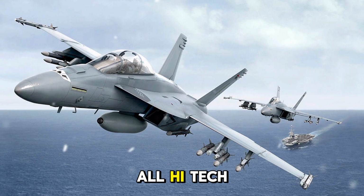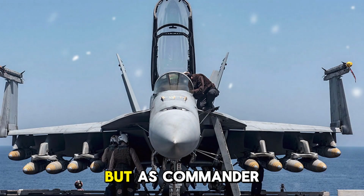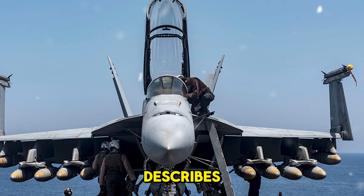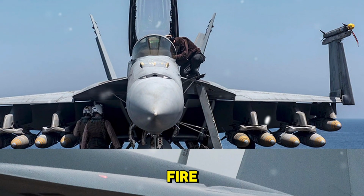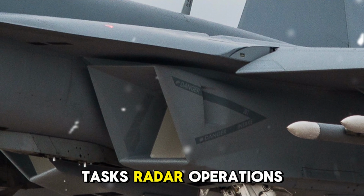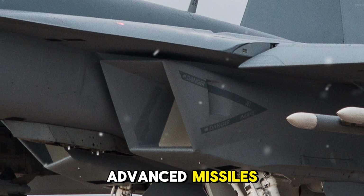High-tech cockpit. Modern avionics lighten the pilot's workload, but as Commander Nick "Mongo" Mongillo describes, helmet-mounted sights can cause helmet fire, an overload of tasks: radar operations, data links, communications, and controlling advanced missiles.